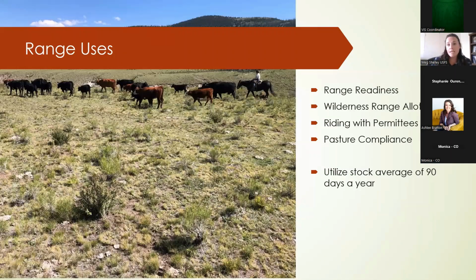So our two main resources that use the stock are really rangeland management, which is what I work in. So we do all the permitted cows, all the permitted livestock on the forest, and recreation. So in terms of range, we do range readiness, where we ride the allotment before the cows get turned out. We look at the vegetation, make sure it's ready to be grazed. We look at water developments to make sure the cows are ready to turn out. We have quite a few allotments that are out in the wilderness area, so there's no motorized access whatsoever. So we use the stock pretty heavily to work in those allotments.